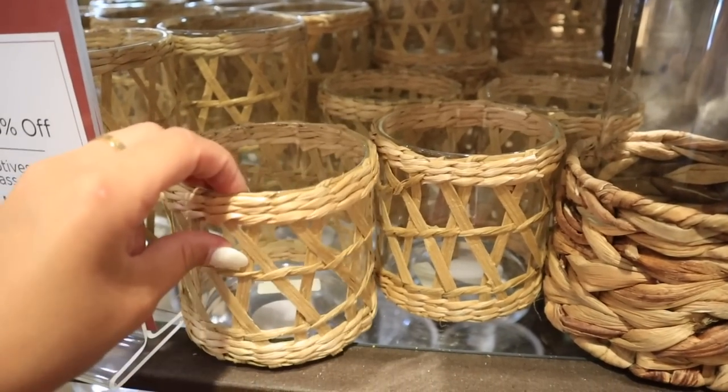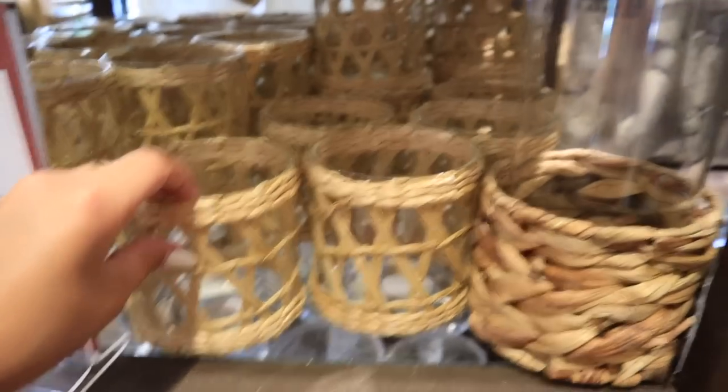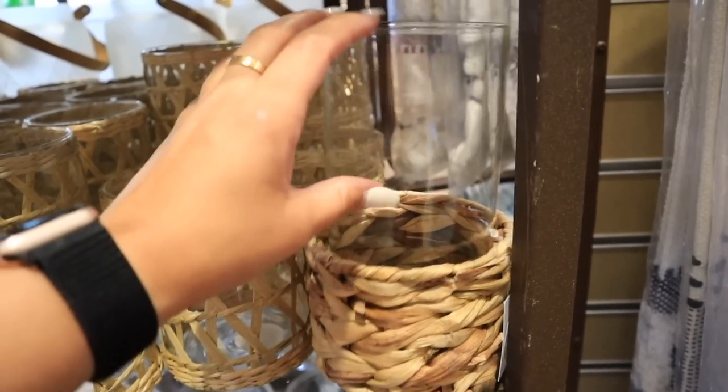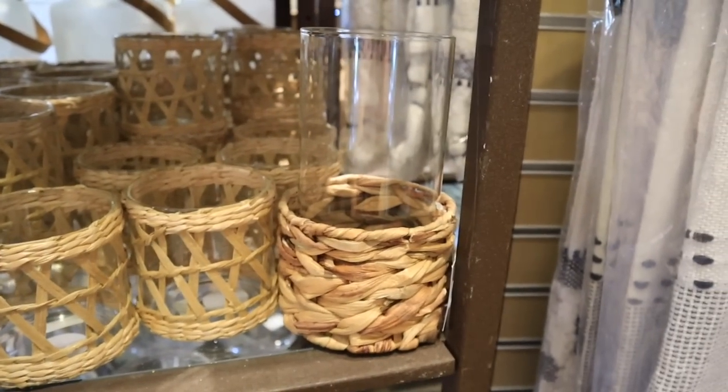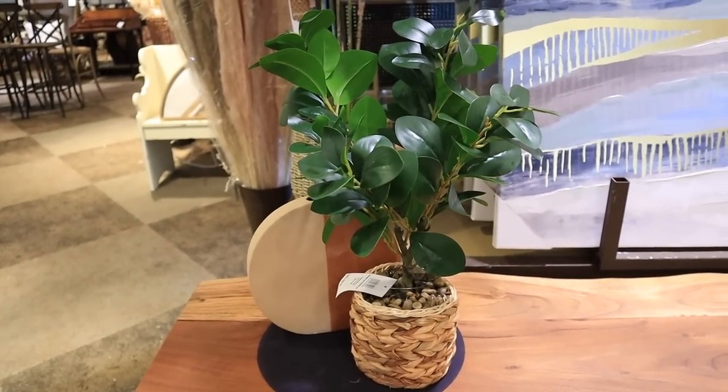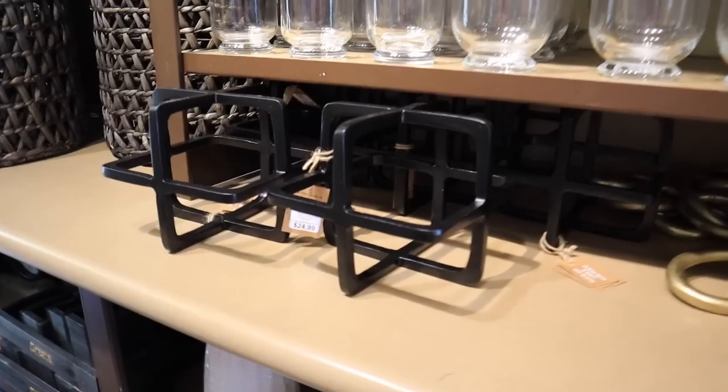They do have shorter ones, which would be perfect for Q-tips and other little bathroom accessories, and then these taller ones that actually have this thing that they sit in that is taller would be perfect for flowers. I don't know, they just have little display set up like this. Like, this is not the Kirklands we knew before.